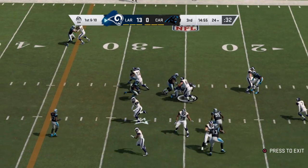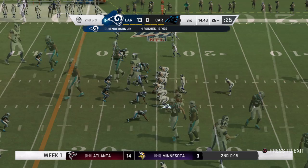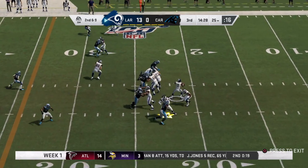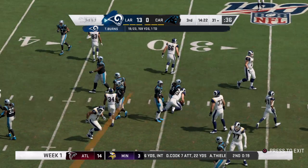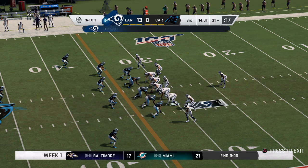A carry by Henderson to start the drive. Nowhere to go that time. Might have gotten a yard up to the 25. To throw on second down. Burns. That's complete to his tight end, Higbee. He'll be dropped after a gain of about 6 across the 30 to the 31.